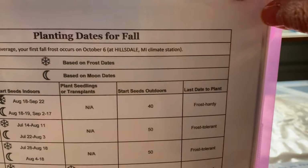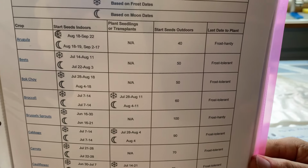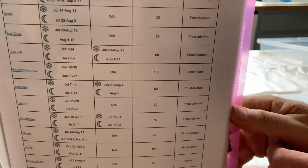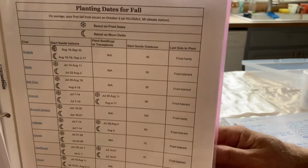I just wanted to show you guys that. It goes all the way through. I even did one for fall dates. So when we plant our fall garden later this summer or spring, I've got all of those dates too. So I just printed it because these won't change from year to year. They shouldn't. So that'll be great.